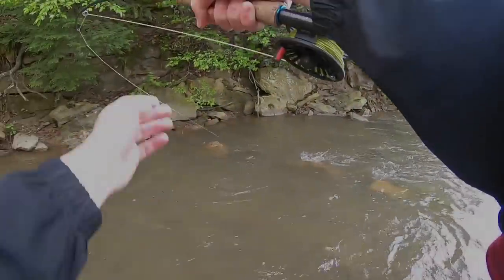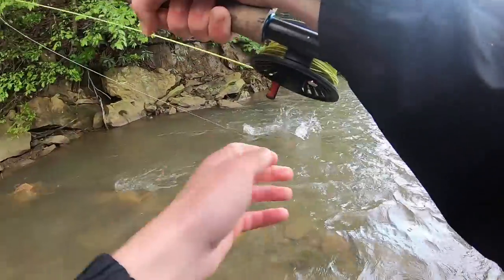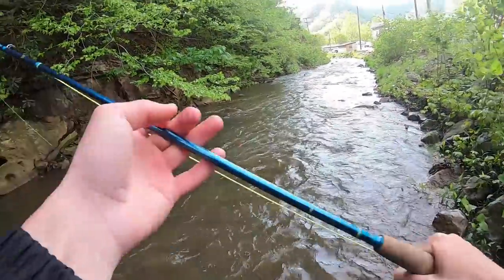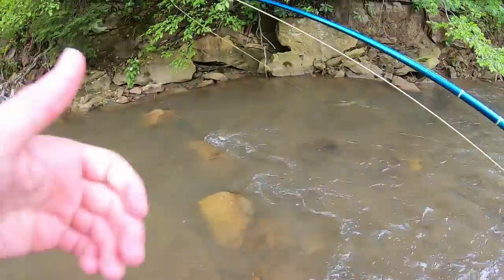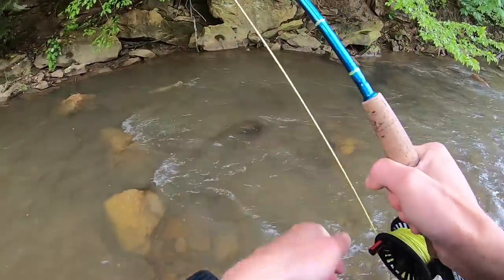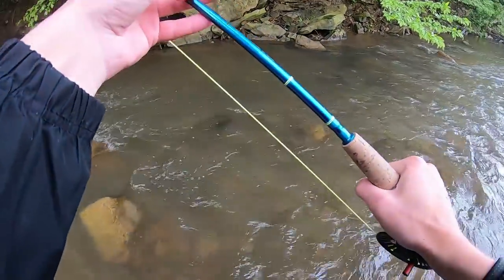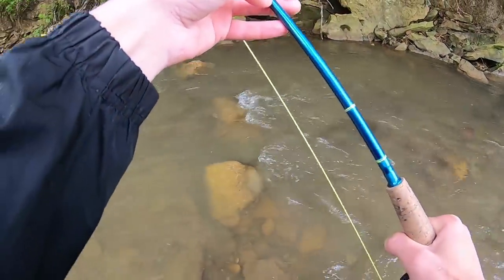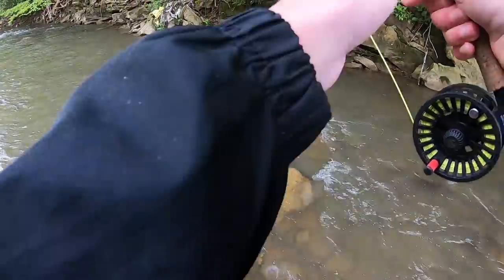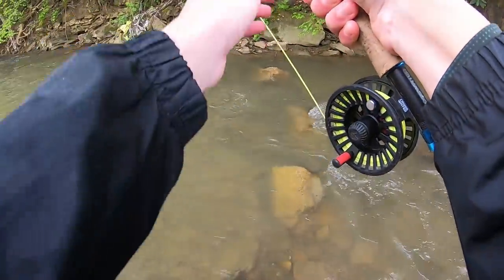There, look at me. It's going down, it's going down. Are we recording now? Yeah, I just had this big brown just explode on this streamer. First hole we came to. Right here. Jeez. Dude, that's 22. Might be bigger than 22. I have the nets in the car.